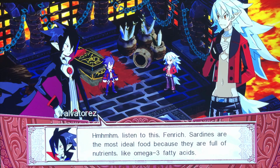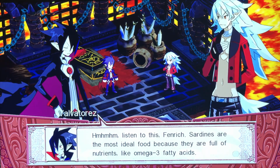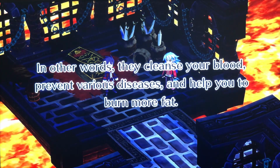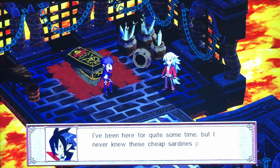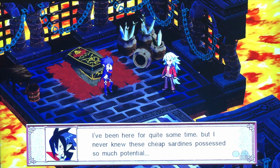I don't mind playing quirky games, quirky role-playing games, just because, you know, you need that in your life. You need some comedy. You need some laughter in your life, and this is what Disgaea 4 brings to the table. So this is definitely a fun game, something that has a very good story, funny, cool story.